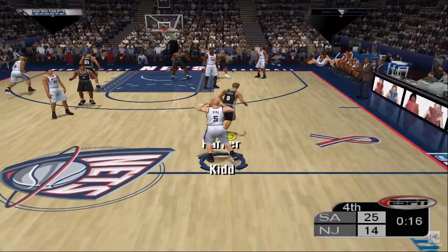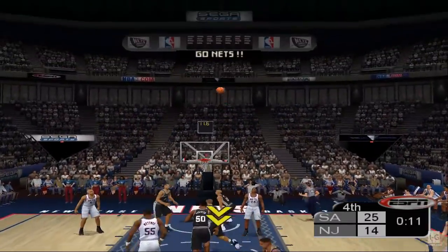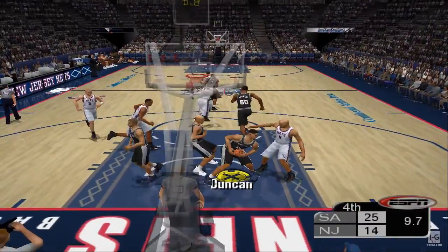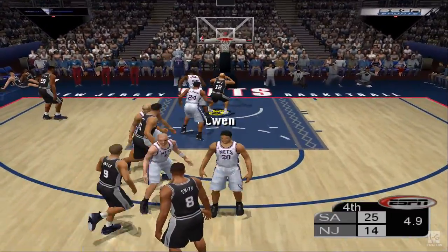Kidd is at the controls. He's 0 out of his last 2 from the arc. Launches from beyond the arc. Doesn't get the tough shot. Well, I tell you what, they dodged the bullet right there. The 3 was wide open, but they're lucky that one didn't go in.